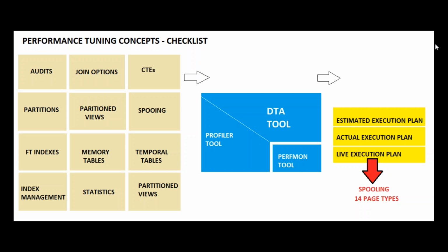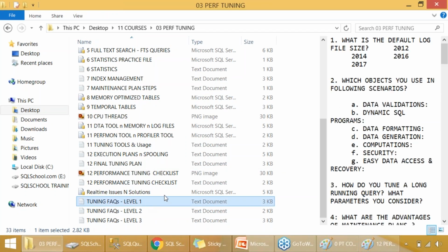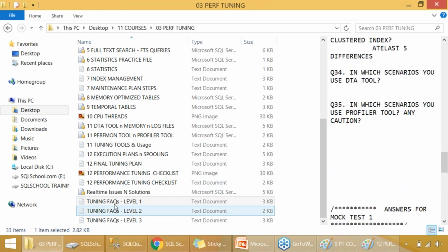The course also includes real-time issues and solutions with memory issues, log space issues, TempDB issues, and FAQs. Performance tuning FAQs with a total of 3 different levels, and every level contains a minimum of 35 questions in each level, completely into performance tuning.